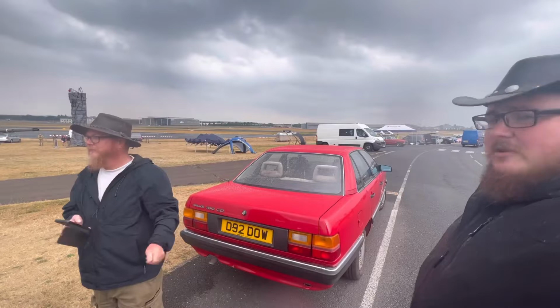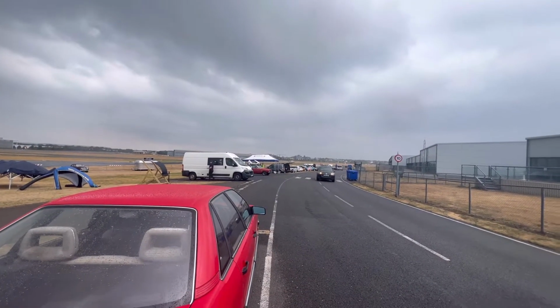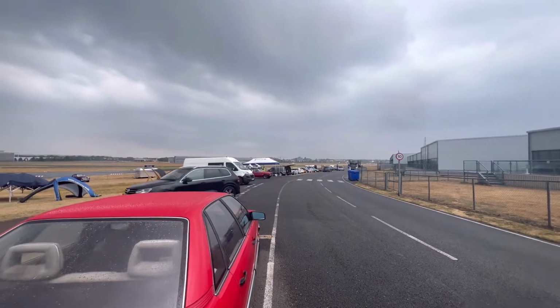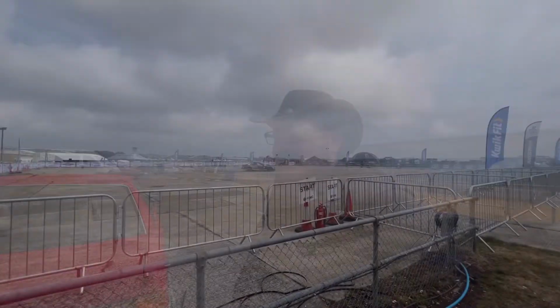The Audi 100 that we were on about before. And Dad's got to go back and get Rob. And Betty is all over there with the other Citroens. You see a rally spec Citroen C4 is over there somewhere. That's where Betty is, all set up, ready to go. We just need to wait to find out where we're going, and then we can set up ourselves.